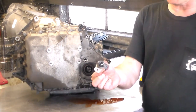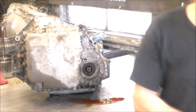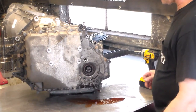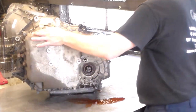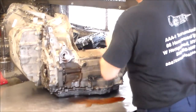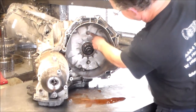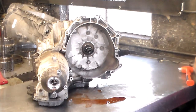All right, here's the input speed sensor. This is the later one. There are a few different ones of these. It was crazy. Okay, all right, so now we got 1, 2, 3, 4, 5 T30 and 2 10-millimeter bolts. And the bell housing that we're going to take out first.